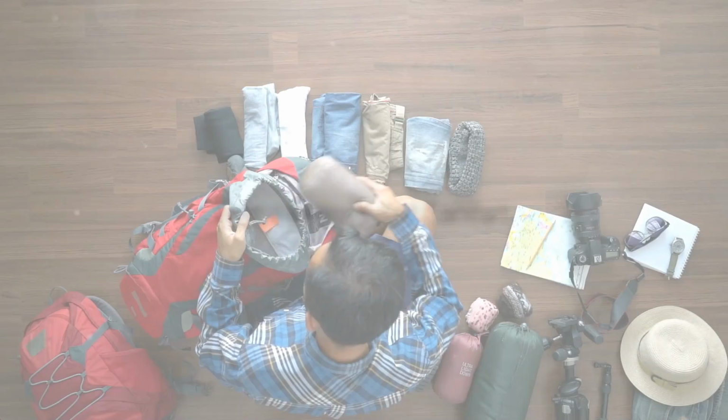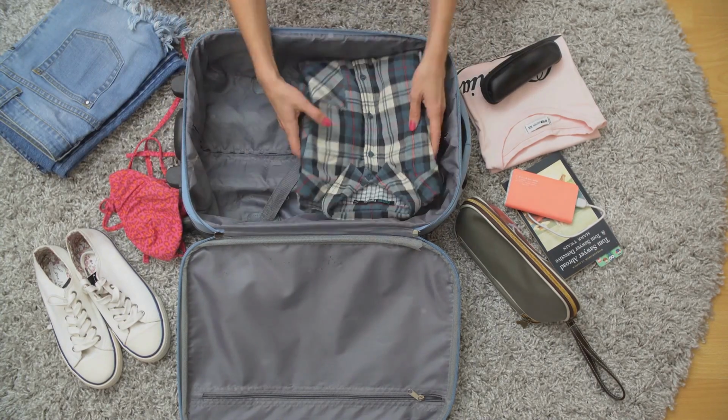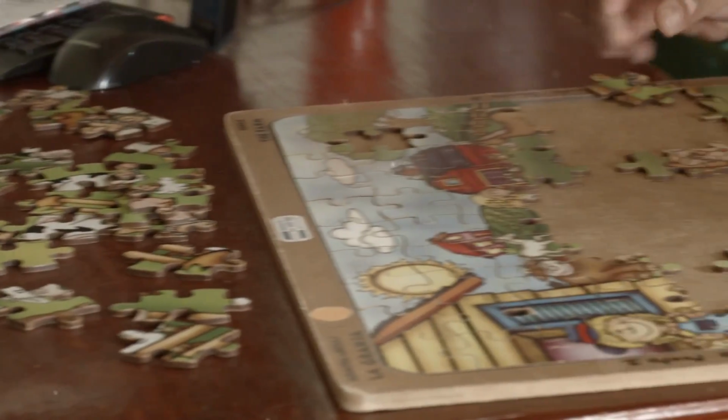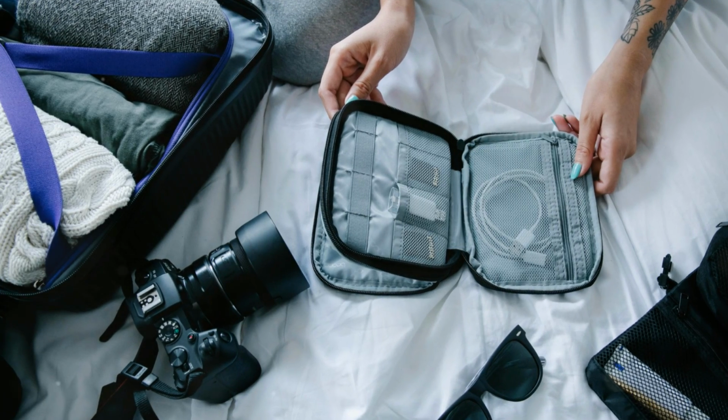Finally, let's not forget about entertainment and comfort. In a stressful survival situation, maintaining morale is crucial. Pack a lightweight book, a deck of cards, or even a small puzzle to keep yourself or your group entertained. Photos of loved ones can also provide emotional comfort during tough times.